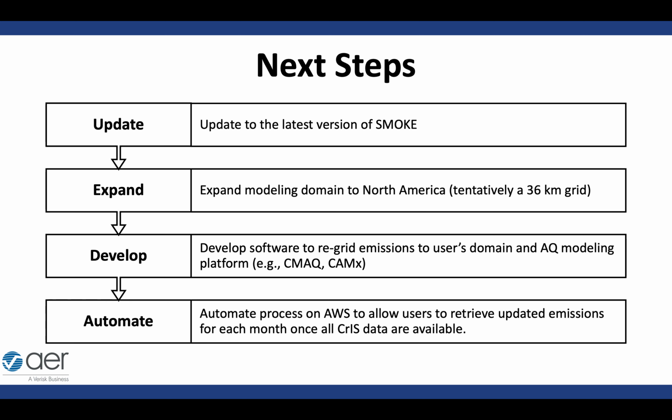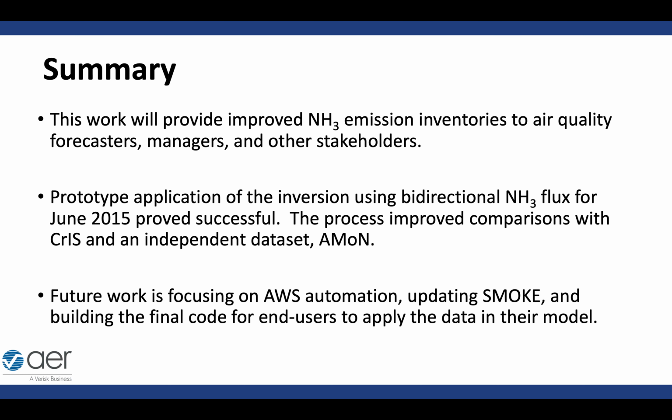We're also concurrently developing the software to regrid the emissions to a user's domain and their platform, whether it be CMAQ or CAMx, and basically setting up that infrastructure so it's easy for other air quality modelers to use this data. And then ultimately we need to automate it so there's less person in the loop, making this hopefully as fast as possible for users who are interested.